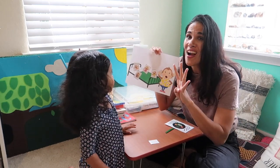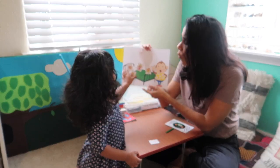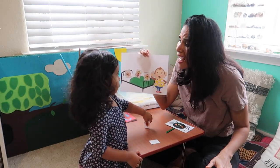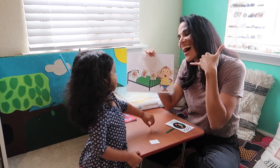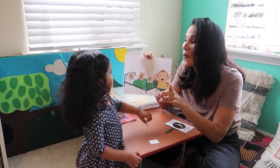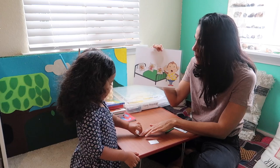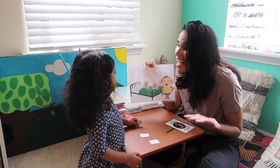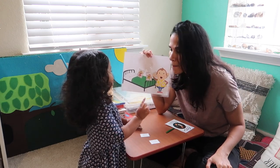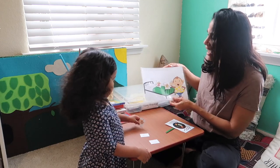Now, four little monkeys jumping on the bed. One fell off and bumped his head. Mama called the doctor and the doctor said, no more monkeys jumping on the bed. Can you sing the next one with me? The doctor said... What? What the doctor said? No more jumping. No more monkeys jumping on the bed.